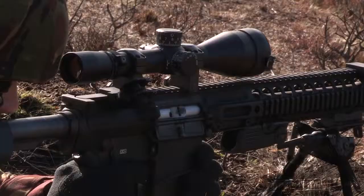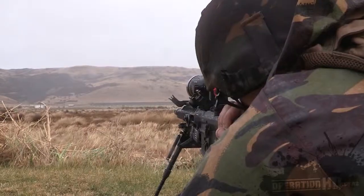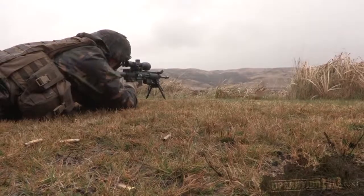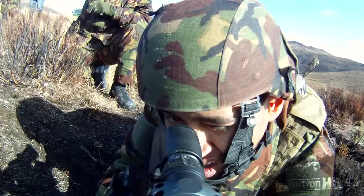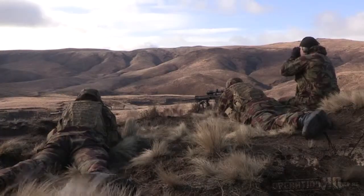Today we're introducing the new designated marksman rifle. These are the first soldiers to go through this training package, and this is going to increase the Army's ability to engage targets at extended ranges. Now, the weapon itself is extremely accurate, matched with a scope, easily engage targets at 800 metres, and now we've got inexperienced firers and they've been able to achieve similar results as highly trained snipers.